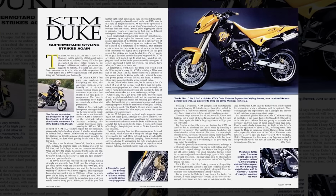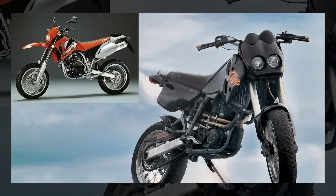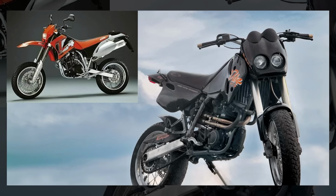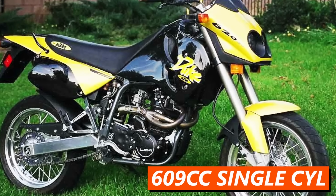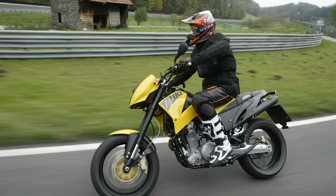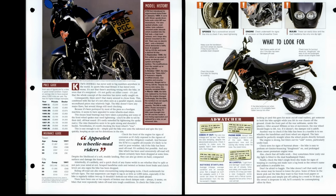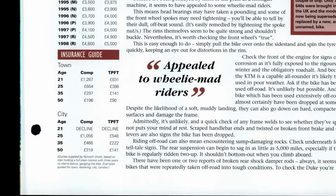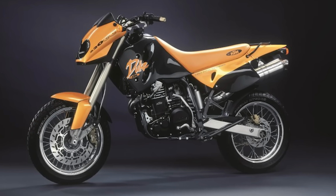The first Duke was released in 1994 as KTM's first modern street bike. The original Duke took much inspiration from KTM's championship-winning enduro and motocross bikes. It used a 609cc single-cylinder engine that was lifted off of KTM's LC4 enduro engine, which made 56 horsepower, which was remarkably substantial for a single-cylinder engine of the time. This bike was designed as a more refined version of a supermoto-style motorcycle. It had long suspension travel with rebound and compression stability and Brembo brakes.